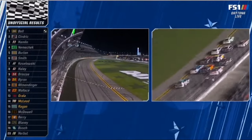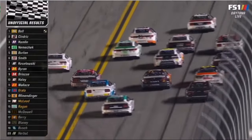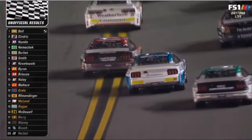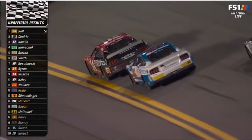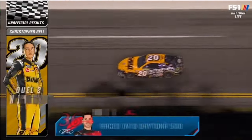So, yeah, I think there's going to be some apprehension there between the 2 and the 21. I don't understand that.